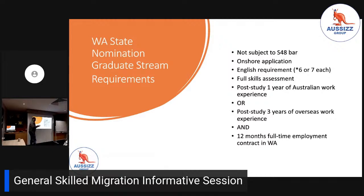You get the points, you get everything, but you do not become eligible for WA state nomination under Schedule 1 if you do not have 1 year of Australian work experience or 3 years of overseas work experience. The rest of the requirements remain the same. Onshore application, the applicant has to be onshore, you have to have a full skills assessment. And the other requirement is, instead of the 6 months full-time employment contract that we needed on the graduate stream, you now need 12 months full-time employment inside WA, from an employer in WA.